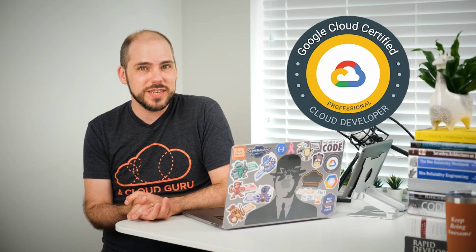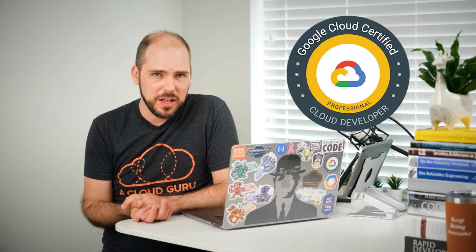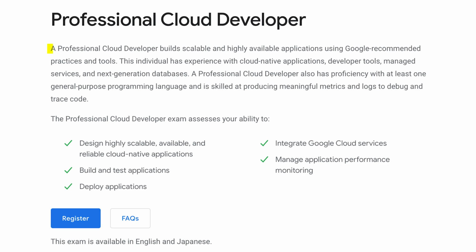Now, a part of why I say that this Professional Cloud Developer Cert is general is because Google as a company is very developer focused. From Google's point of view, pretty much everyone who works in technology is a developer of some sort. Just some people deal more with program code than others do. A professional cloud developer, and I quote, builds scalable and highly available applications using Google recommended practices and tools.